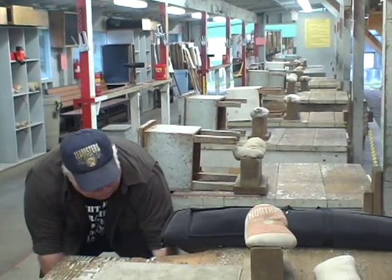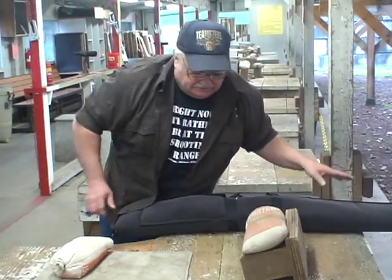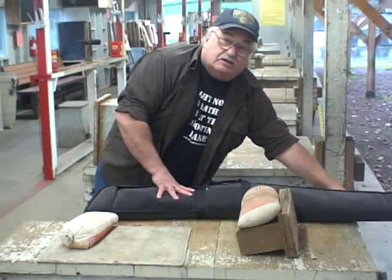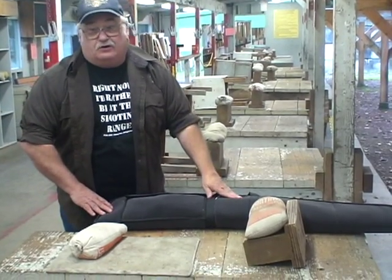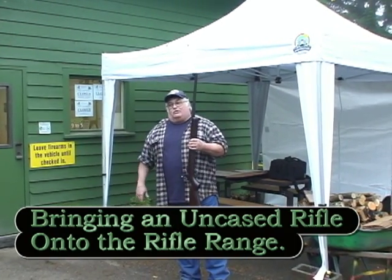Put your chair down. Set your place up depending on how you're going to set your rifle up. This is how I set mine up. Then what you do, remember, here's your number, 13, on the front of the bench, so that when you get out there to hunt it, if you forgot where you were, just look back and find the number, or find your gear first, then find the number, you're good to go.